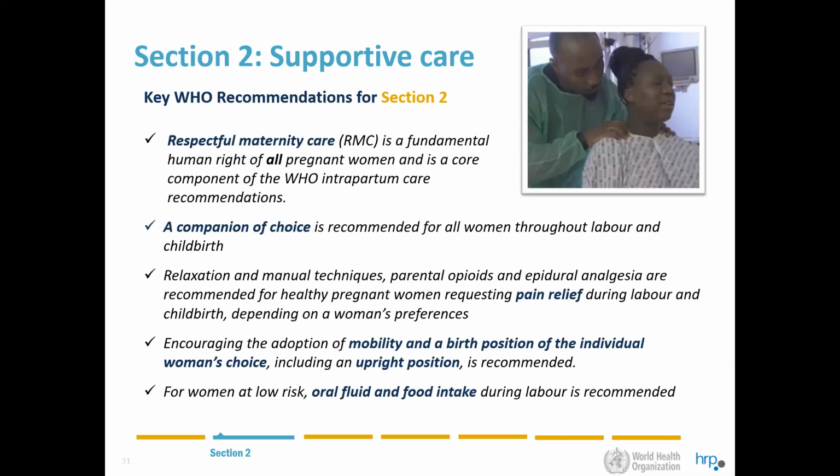A companion of choice is recommended for all women throughout labor and childbirth. Relaxation and manual techniques, parenteral opioids, and epidural analgesia are recommended for healthy pregnant women requesting pain relief during labor and childbirth, and this will depend on women's preferences. Also, encouraging the adoption of mobility and a birth position of the individual woman's choice, including an upright position, is recommended. And for low-risk women, oral fluid and food intake during labor is recommended. So these are guiding principles when this labor care guide was designed.